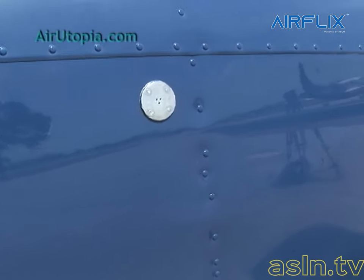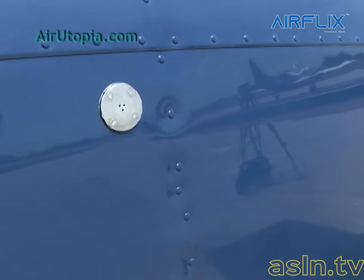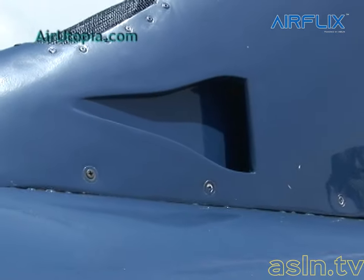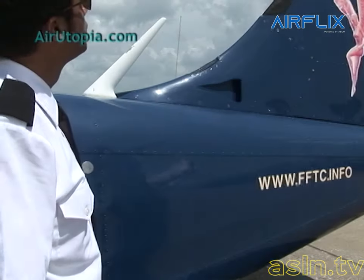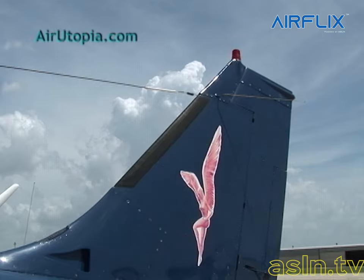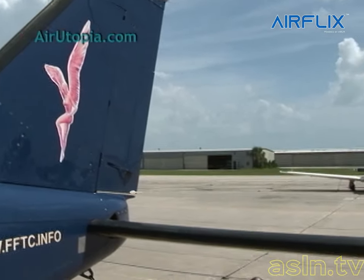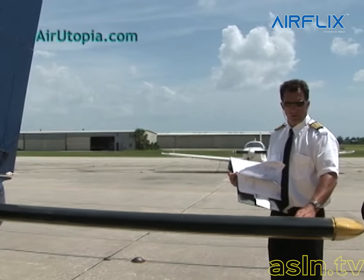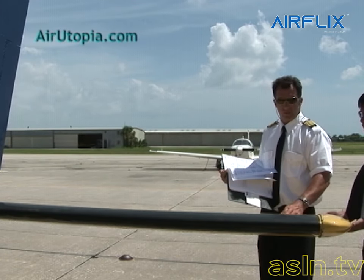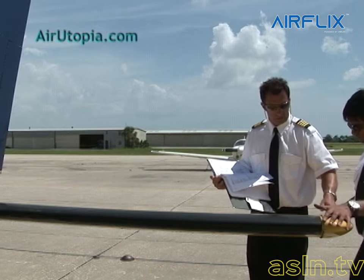This is the static port only. One on each side. So the static port is clear, and the inlets for ram air. Let's look at the whole tail section. Looks clean. And then the final thing we're going to check here is the stabilator. Now, when you use the stabilator, if you want to move the stabilator, use two hands, flat hands, because you're moving a big surface.